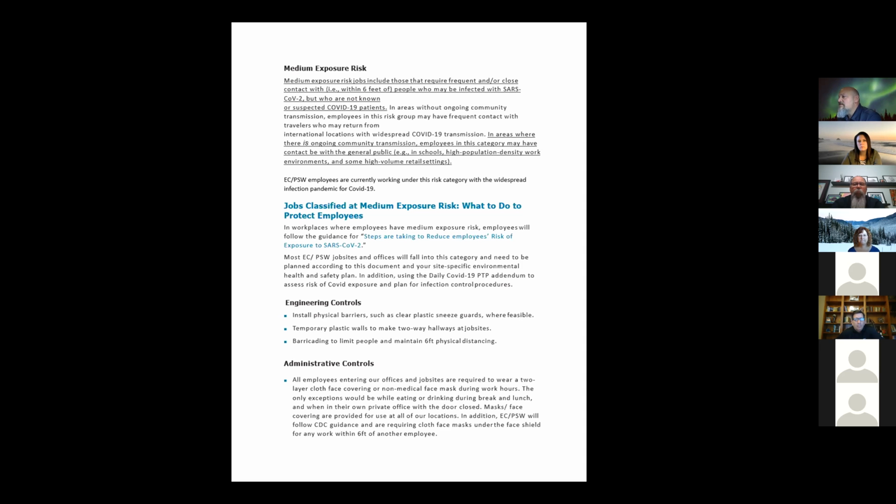Even though we're having all those measures, the community transmission is still high, and we can only control what people do during the day while they're at the project. So who knows what's happening when they leave the project, who they come in contact with, what their protocols have been and what they've adhered to when they haven't been around you. So we consider ourselves medium class, medium risk class.